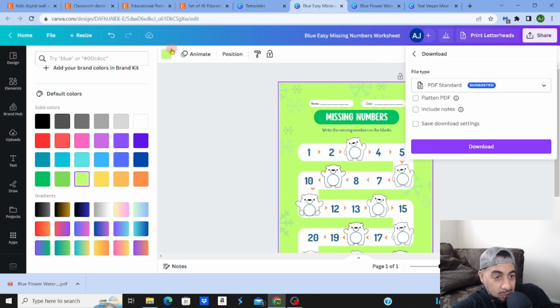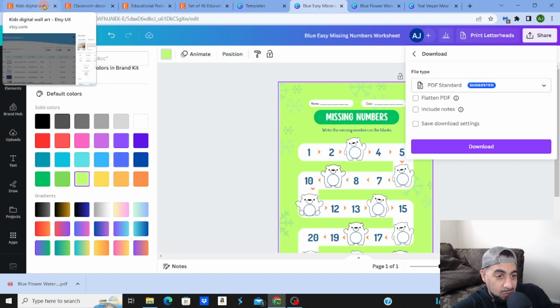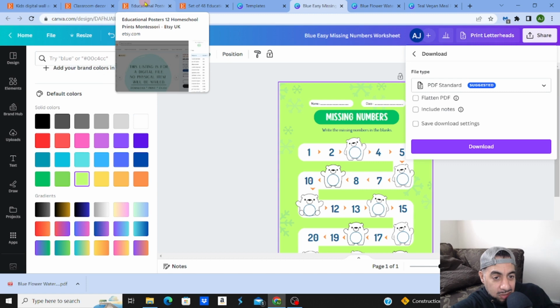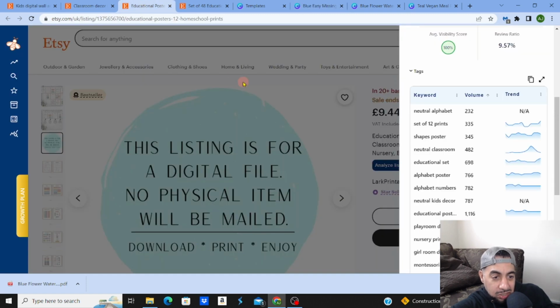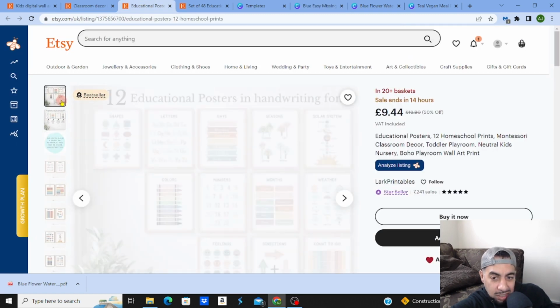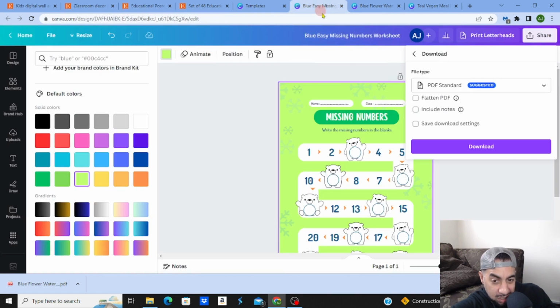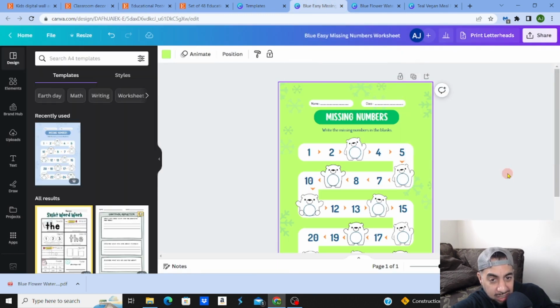I mean, look, if you remember, we had that fantastic one, which had, I believe, 12 different prints, and it was making a really good amount of money. So this is what you do, guys. You'd literally, I mean, let's have a look. How many did this one have? I believe 12 educational posters in handwriting. All you need to do is produce 12 of these, and you could really actually sell it and make good money. I mean, that one's been a 3-month listing and it's already making some excellent revenue.